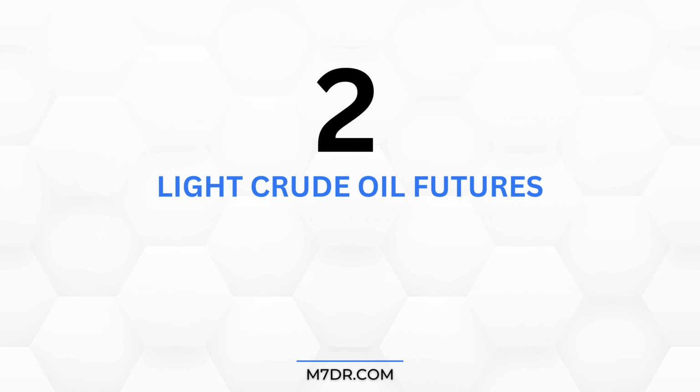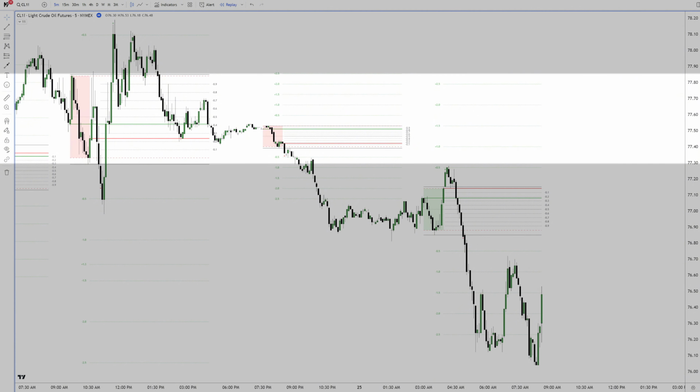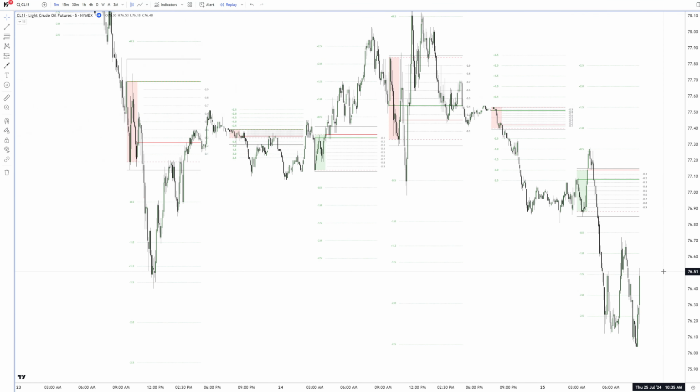Number 2, light crude oil futures market, Thursday regular DR session trade. The trading day starts with the ADR inside the previous RDR session, which means that we are in a range contraction model and price will be squeezed into one direction. The ADR confirms shorts and drops lower. The ODR finishes with a false DR session and takes out this significant low here.